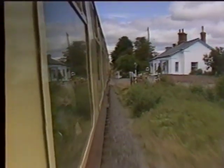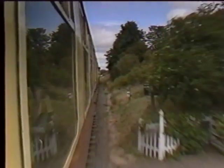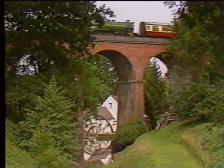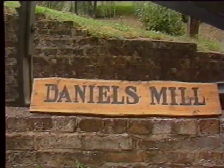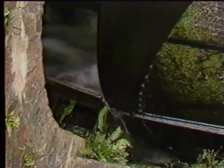Climbing steadily on a gradient of 1%, our train approaches Arley Summit. The summit passed, the train descends towards Bridgnorth, crossing the 5 arches of Oldbury Viaduct, a bridge that towers above Daniels Mill. The Daniels Corn Mill, at the foot of the Oldbury Viaduct, has a 38-foot high cast iron water wheel, which is the largest in England.